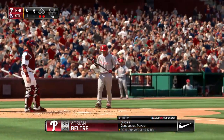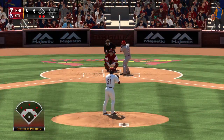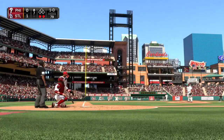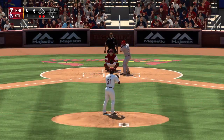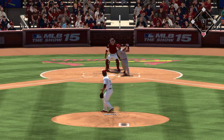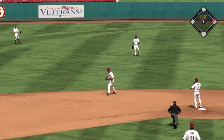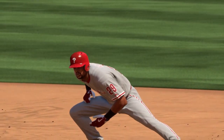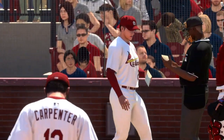Allowed four base runners is Adrian Beltre. He's grounded out and popped out. That pitch is outside. One ball and no strikes. Beltre back through the middle. That's a base hit to center field. So Beltre is on. And Mike Matheny is coming out. He is going to make a double switch.